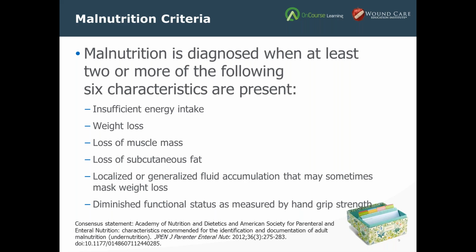Patients who have lost subcutaneous fat. Localized or generalized fluid accumulation. And sometimes this might mask the weight loss because that fluid has weight to it. And when you put someone on a scale, the number might be the same, but maybe they're really losing some muscle underneath because that fluid is masking their weight loss.